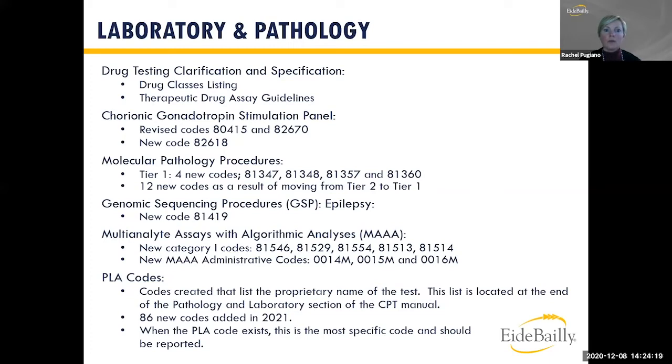And then there's a gonadotropin stimulation panel that has been revised along with a new code added within that section. And then there's some molecular pathology procedures that have moved from tier 2 to tier 1. So that would be something to take a look at. And also there's a new code for genomic sequencing procedures for epilepsy. So if your lab is performing any of these types of testing, this would be the section to take a look at and make sure your charge master is updated.